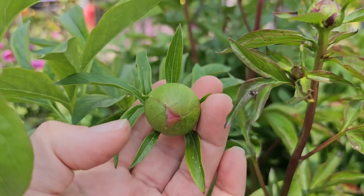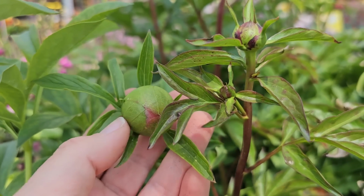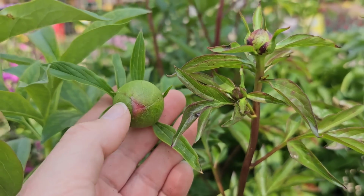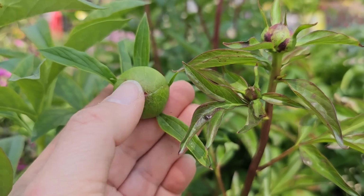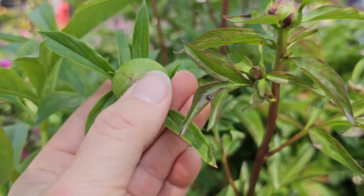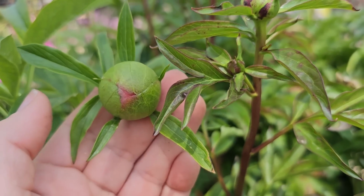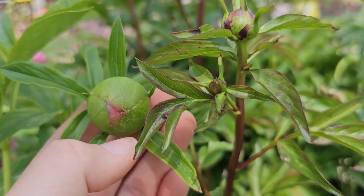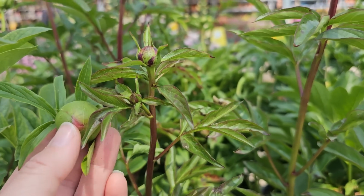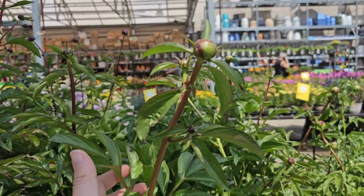This is what the bloom buds look like. Sometimes people who are new to growing peonies would be alarmed at seeing some ants on this bud, but that's actually part of the process. When you see the ants on here, it's starting to secrete some kind of liquid. I don't know exactly what it is, but it's a secretion that happens right before the peony starts to open. So it is said that the ants help the peony open. I don't know how true that is, but if you see peonies with ants, don't panic. It's part of the process.